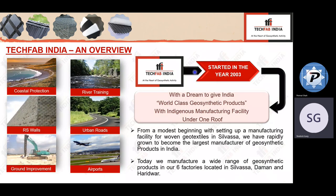To start with, I would like to give an overview of our organization, TechFab India. We started in 2003 with a dream to give India world-class geosynthetic products. We began modestly, setting up a manufacturing facility for woven geotextiles in Silvassa. And today we are proud that we are the largest manufacturer of geosynthetic products in India.